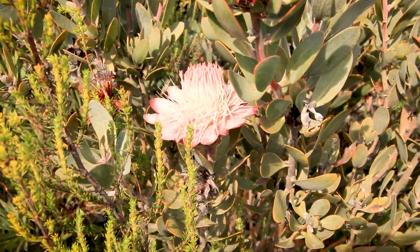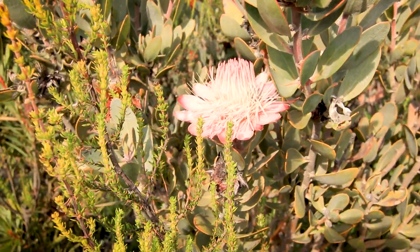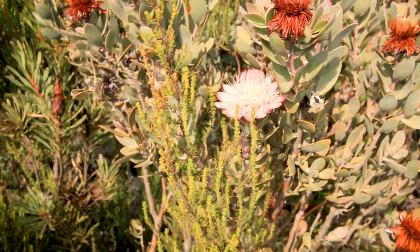And here we have a beautiful punctata again. Just look at those colors.